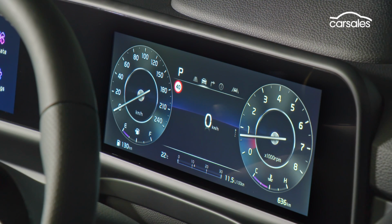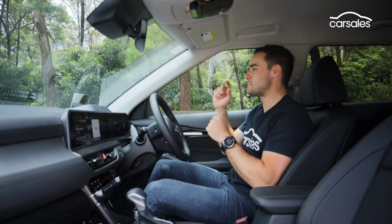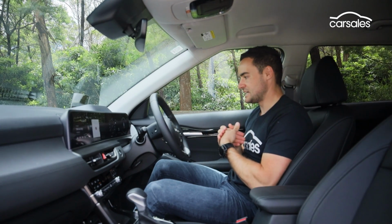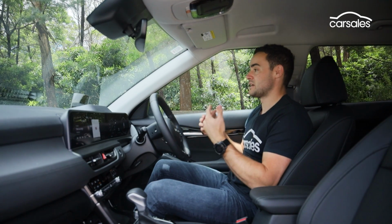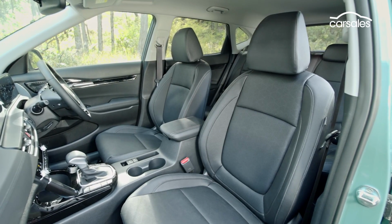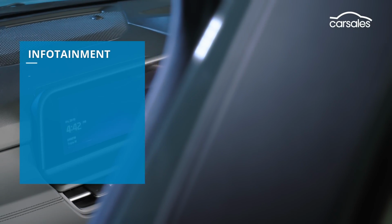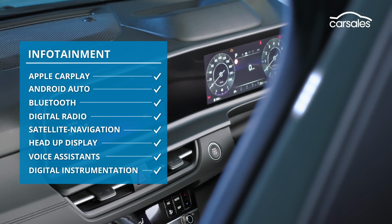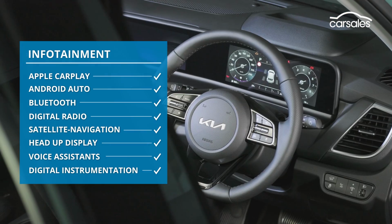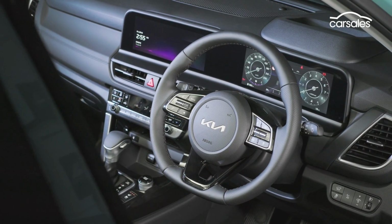I know that touchscreen buttons and touchscreens are all the rage at the moment, but give me hardwired buttons or switchgear any day of the week. Digital instrument cluster, head-up display, it has everything and most of it works pretty well. I'm not a massive fan of the glass flip-up head-up display, but in any case, it is handy to be able to have that in your line of sight. Everything here is well placed, the seats are comfortable, and there's great vision to the front and the rear.